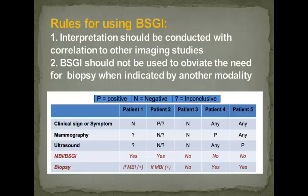I mentioned before that it's very useful in these patients who have questionable findings on mammography and ultrasound. So these are patients where we haven't made the decision that we think there's something malignant. But if you've decided, based on a mammogram or an ultrasound, that you think there's a malignancy, no technology should be used to obviate the need for biopsy based on a positive finding from another study. And so what does that mean?